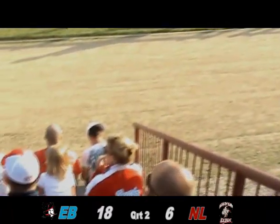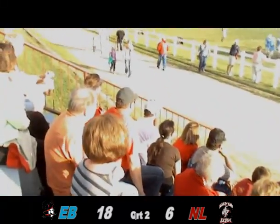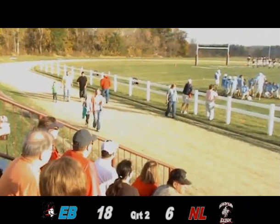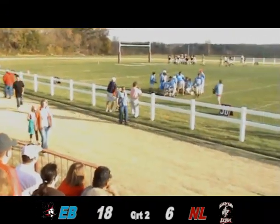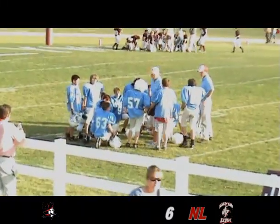Pretty good crowd here for UB for the last one of the year. UB will talk a little strategy, starting the second half.